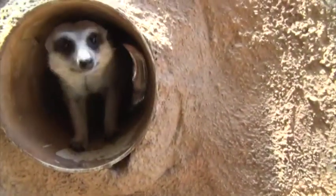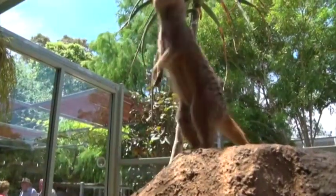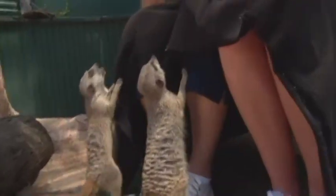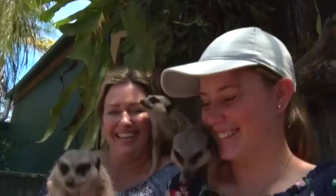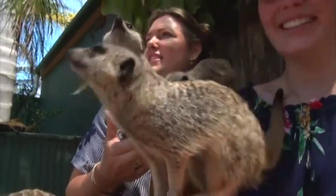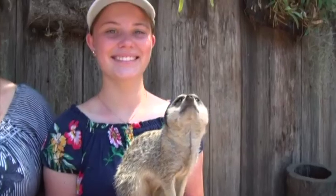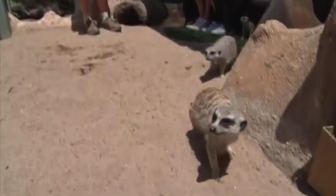Mum and I got to meet the meerkats, and they all just jumped on our laps, and they were so cute. Like, as soon as we got in there, they would run around and you had to be careful where you step because they were so little. They're really funny because they were climbing on my shoulder and on my head and on my hat. It was an amazing opportunity.